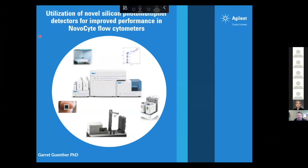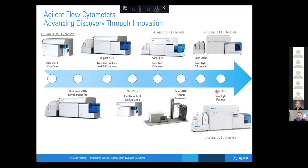Today, I just wanted to give a brief introduction into the detector technology that we are utilizing in the Novocyte line of flow cytometers. So, just a brief background if some of you aren't familiar with Agilent and flow cytometry. It really started in 2014 under the ACEA Biosciences company, where we launched the first Novocyte system.